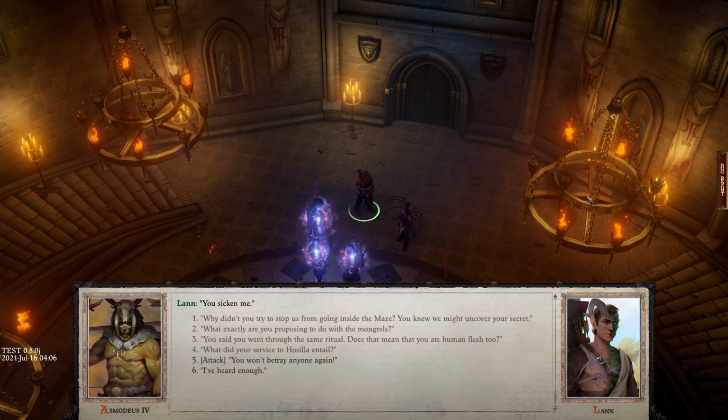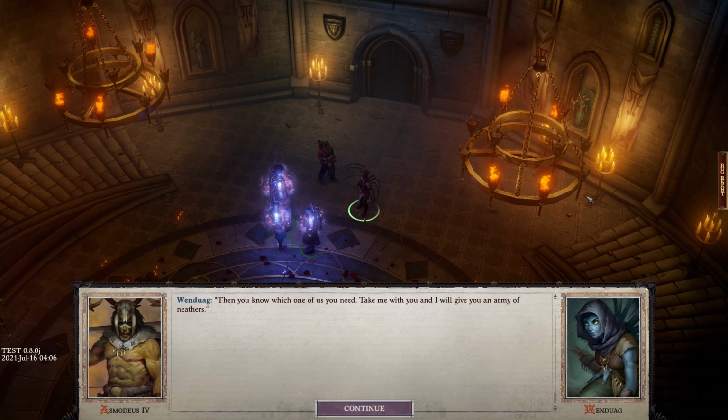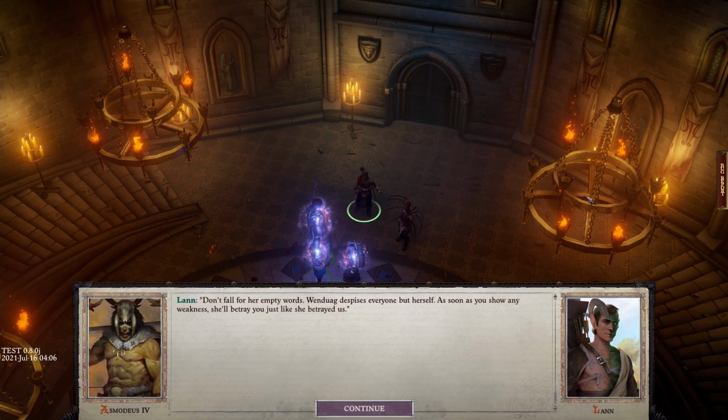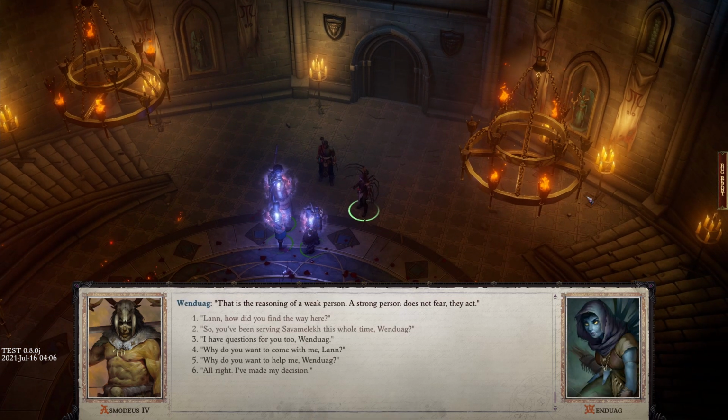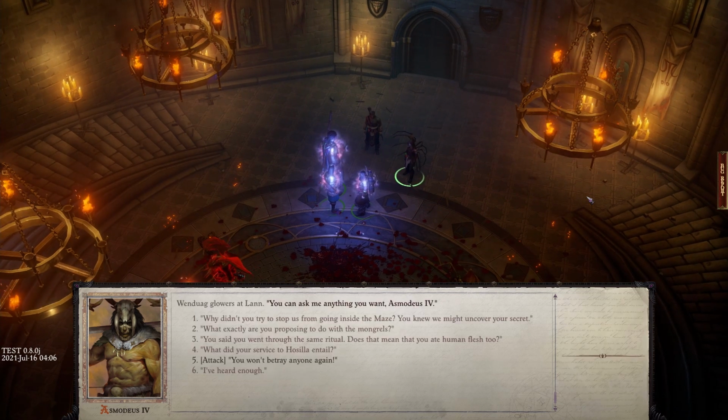You sicken me. I've heard enough. Then you know which one of us you need. Take me with you, and I will give you an army of Neethers. Don't fall for her empty words. Wenduog despises everyone but herself. As soon as you show any weakness, she'll betray you, just like she betrayed us. That is the reasoning of a weak person. A strong person does not fear, they act. I have questions for you too, Wenduog. You can ask me anything you want.